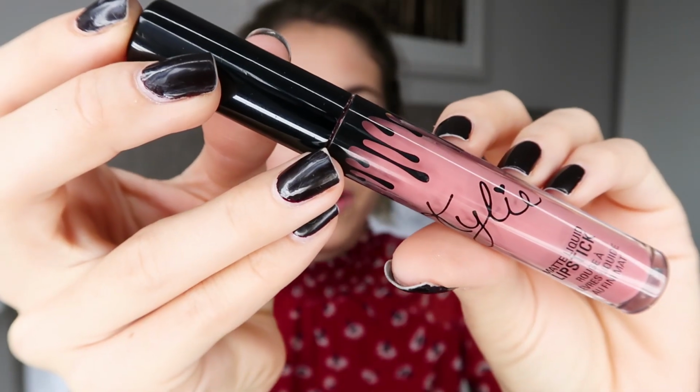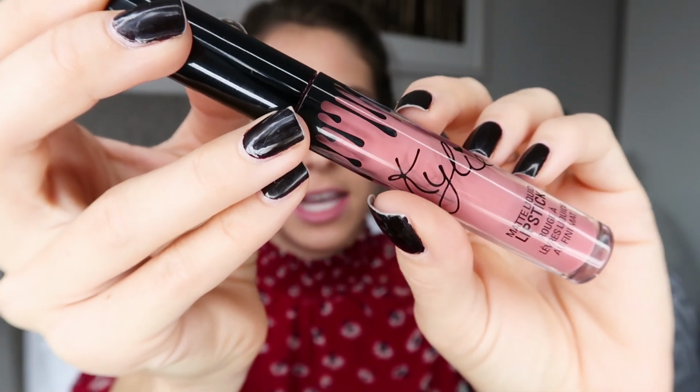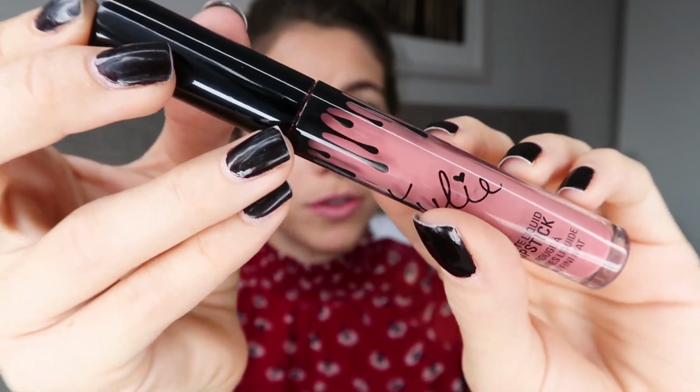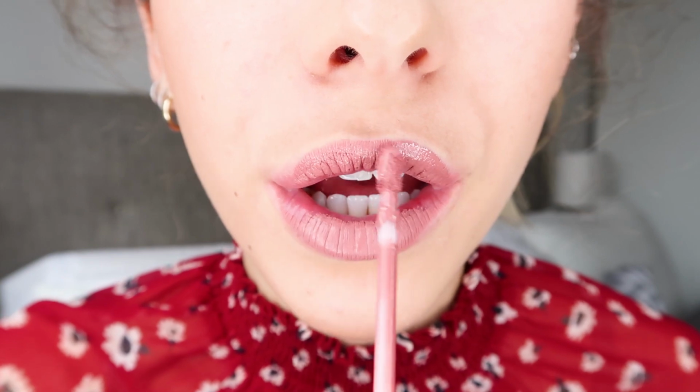Pretty good. And the last thing I have to do before I walk out the door is put a lip on. And if I'm going for a natural look, I usually go for this Kylie matte liquid lipstick in Candy K because it's very neutral colored. And I usually go a little outside the lines.